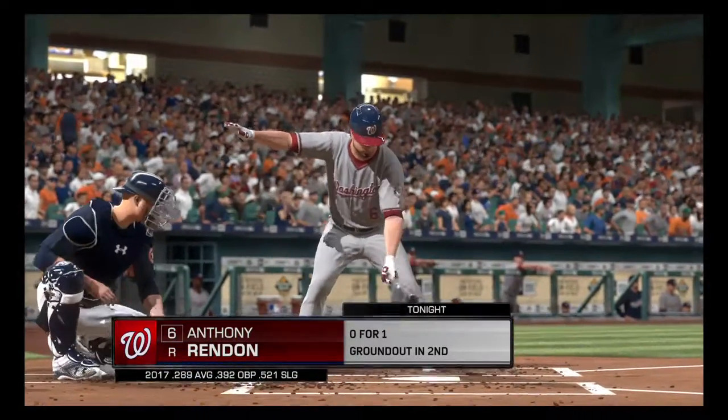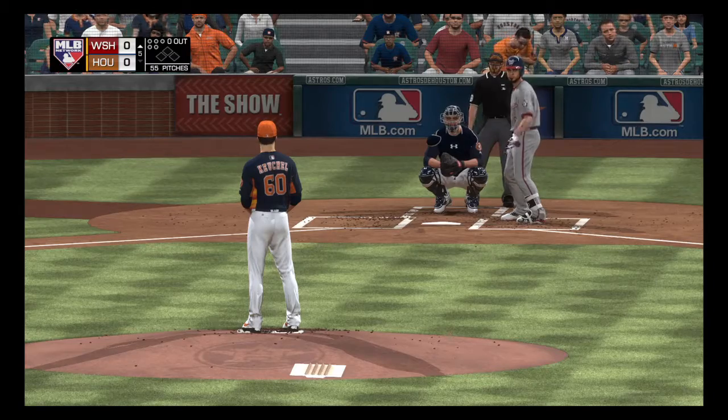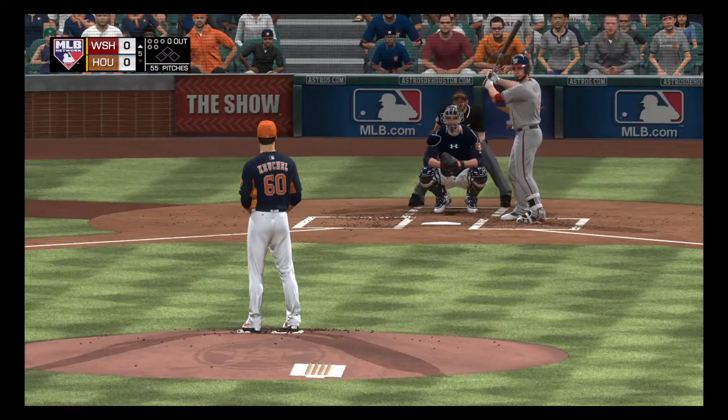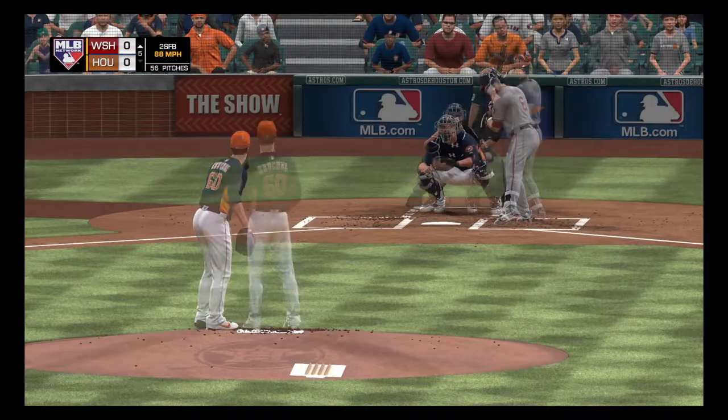At the plate, Anthony Rendon will start things out as we begin the 5th. Third baseman, number 6, Anthony Rendon. Up and away to start the inning.